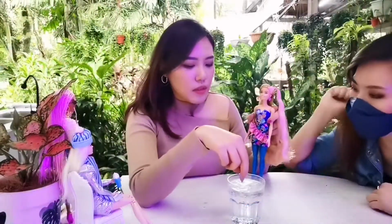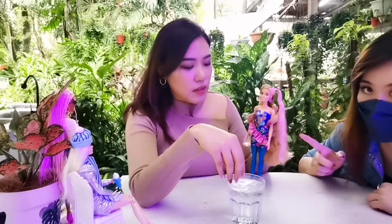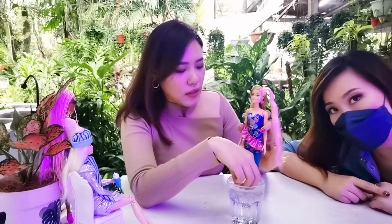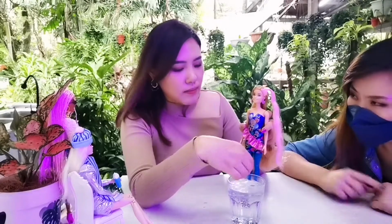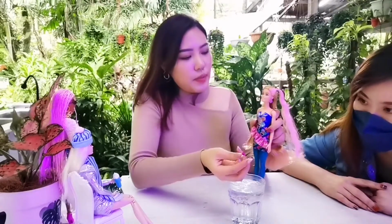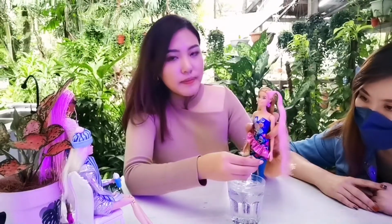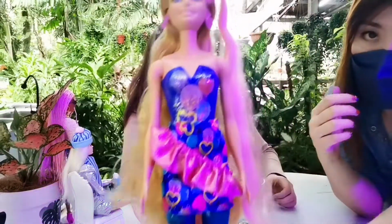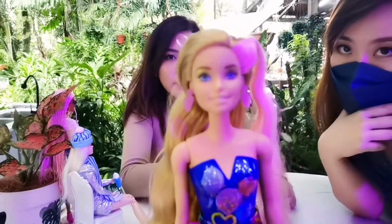So you have dressed the doll up. What is she going to do now? She's going to grab a piece of ice cube and smear it on the face to reveal the makeup and also the hair color. Let's see. So before, the doll looks like this. Oh no!